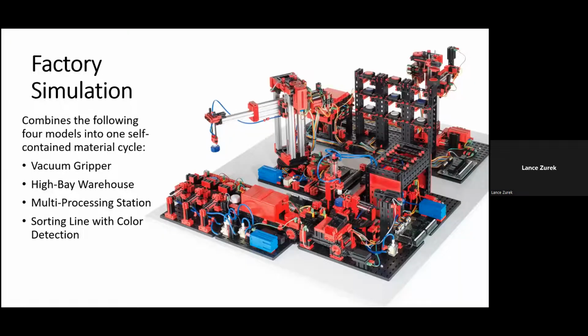The next model we're looking at is the factory simulation, which combines the 4 models we've just reviewed. Again, the vacuum gripper robot, the automated high bay warehouse, the multi-processing station with oven, and the sorting line with color detection, again, combining them all into one self-contained material cycle.